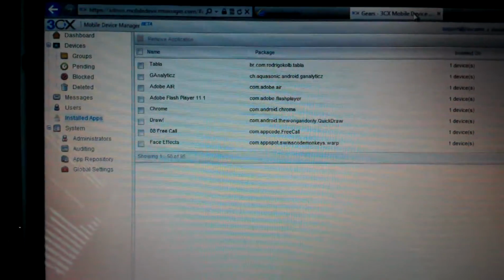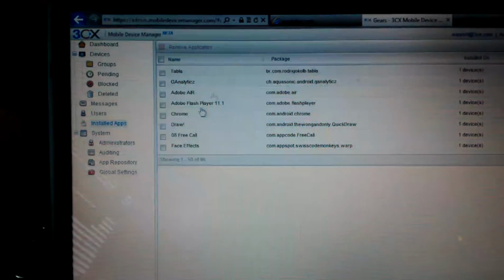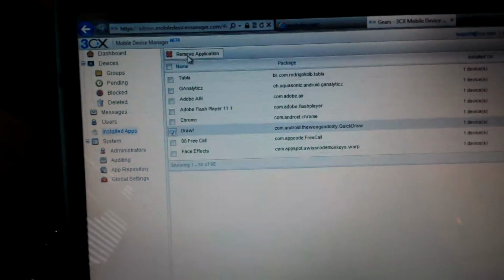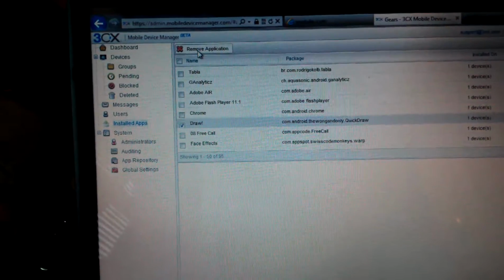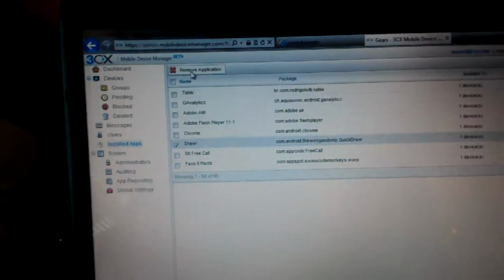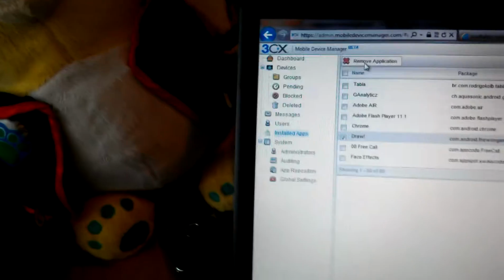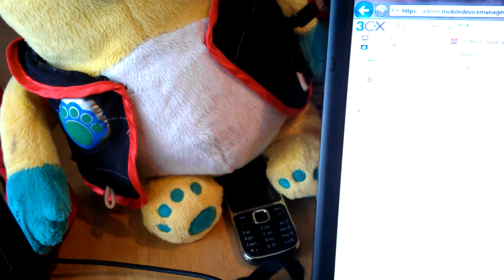So I can see that they've got Chrome installed and Draw and a free call application, so I can choose to delete one of those if I want remotely. I can remove the Draw application. Obviously, when you do install this application on the user's phone, it's going to want quite a few permissions, and that's obviously because I can remotely control the phone from this panel. So Draw, I can remove that easily just by clicking remove on the top. Now I have to be a bit careful here because it does reveal my location to some degree, so I'm going to click on dashboard over here on the left hand side.